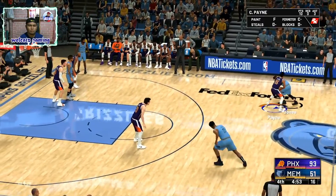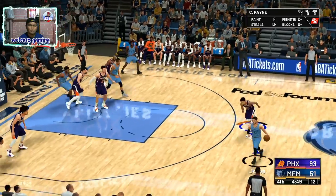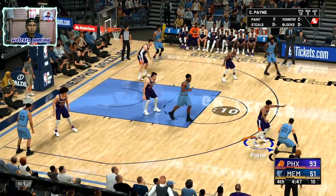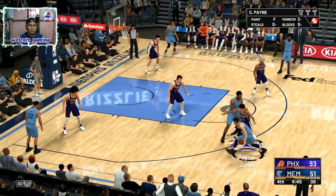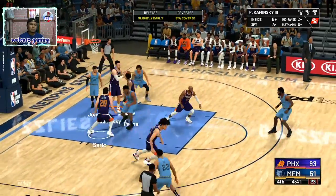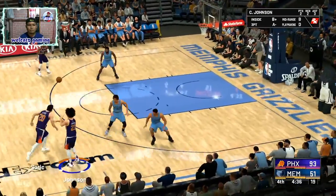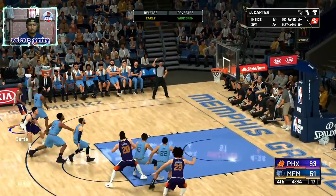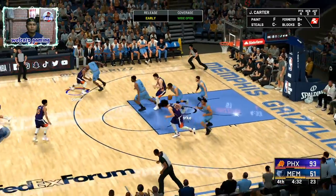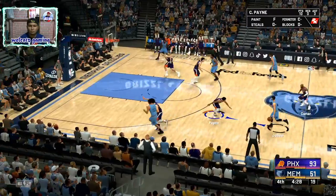Now here's Jones. Defense is right there. Got a hand on it. What instincts there as Saric is able to get in there and challenge his opponent. Carter with the 3. The shot that time not on target. The Grizzlies have gone 0 of 3 to start the 4th quarter.